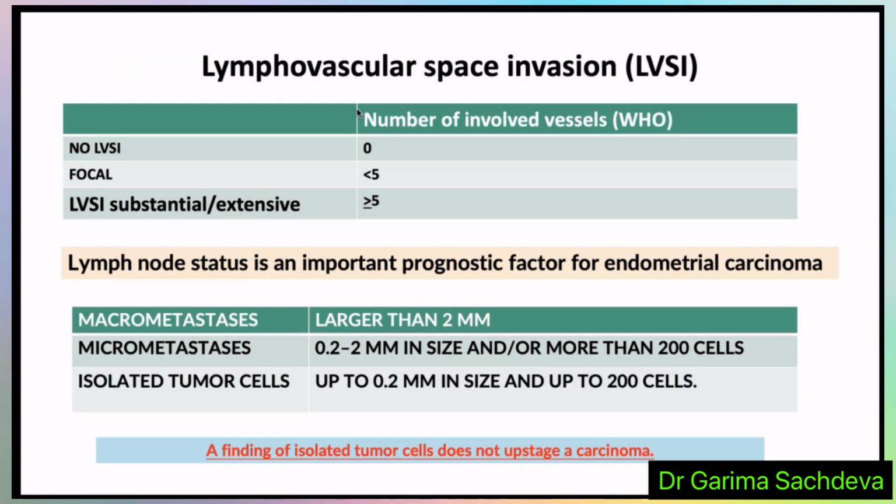Then lymph node status, again, what is micrometastasis, what is macrometastasis, what are isolated tumor cells. So micrometastasis is 0.2 to 2 millimeter size or up to 200 cells involved. Macro is larger than 2 millimeter size. Isolated tumor cells are up to 0.2 mm and up to 200 cells involved. And isolated tumor cells do not upstage the cancer. Micrometastasis and macro do.